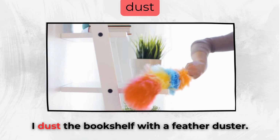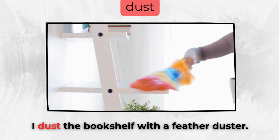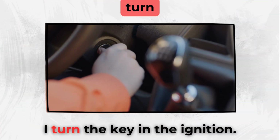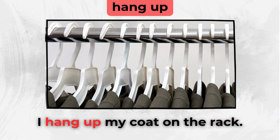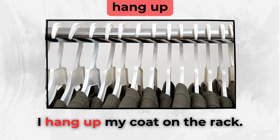I dust the bookshelf with a feather duster. I turn the key in the ignition. I hang up my coat on the rack.